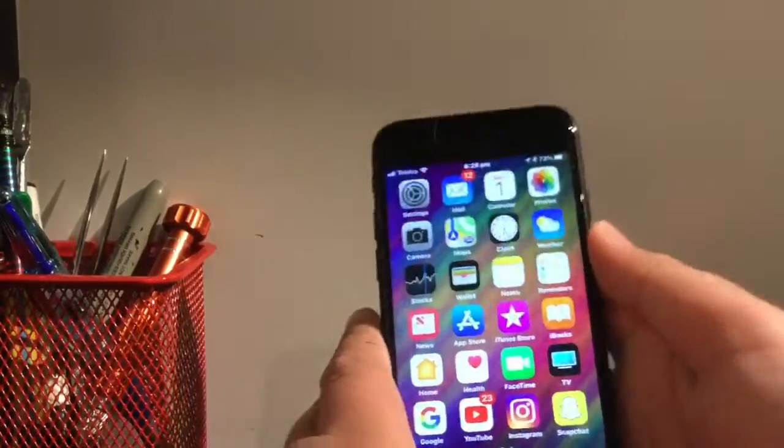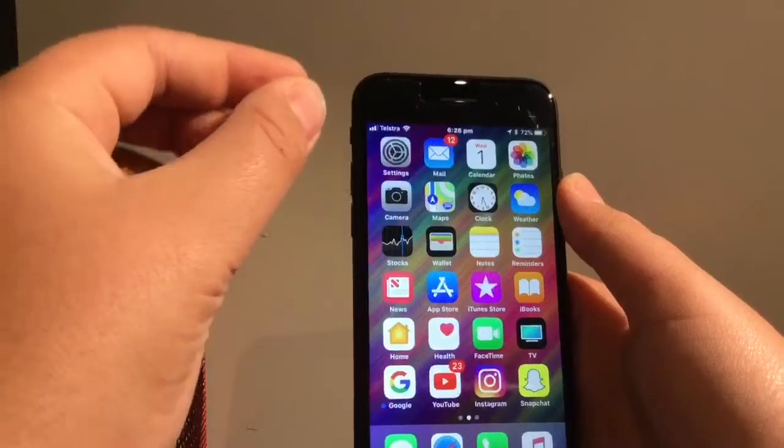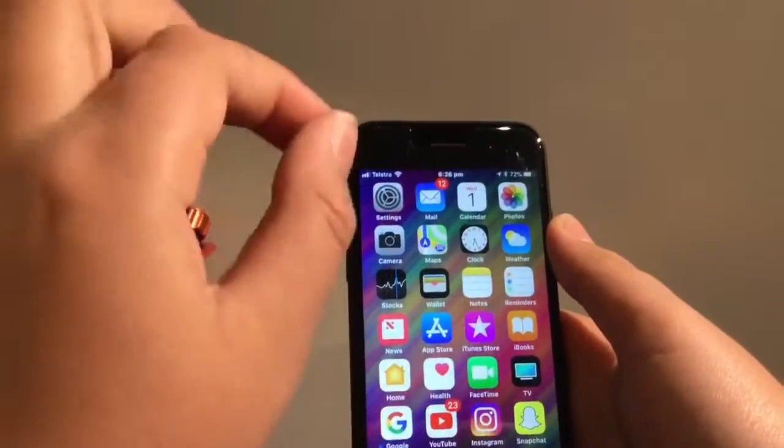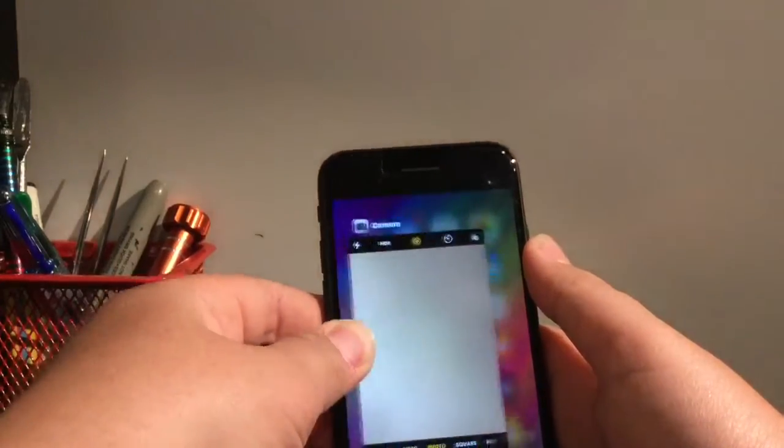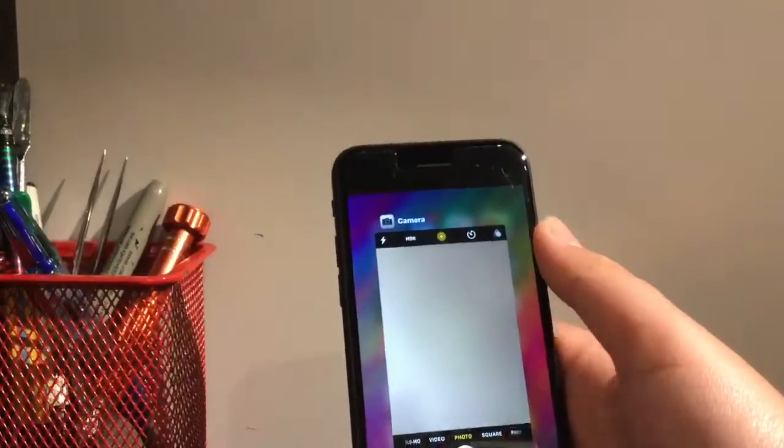And to do that, it's pretty simple. If you want to do it without flicking, just press in the same spot and push that little bit harder. So you're going to push, you might see that, and then you push harder, or just wait a little bit and it will pop up.